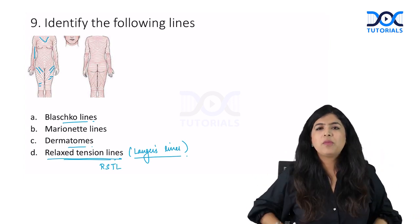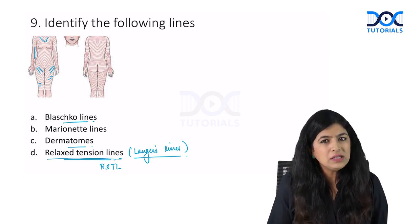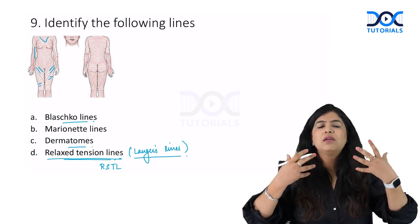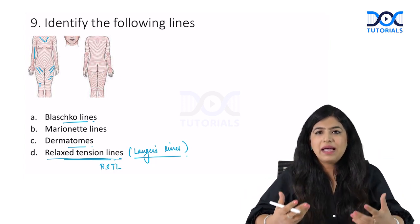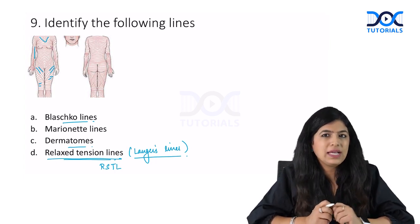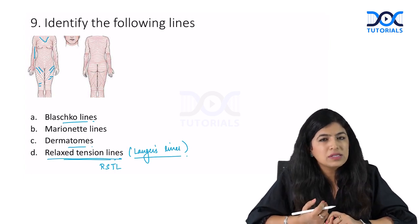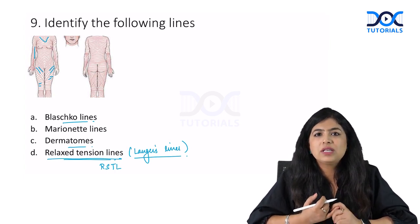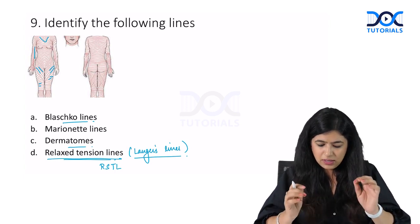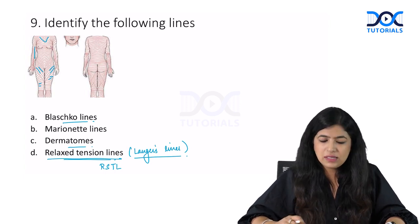And another important point which was asked in the NEET exam: do these lines remain constant throughout life? No. The skin changes, it becomes lax with age. So the orientation of the collagen fibers changes with age, and so do these RSTLs. So they don't remain constant through life. They can change as per the orientation of the collagen fibers. So these are some important points about Langer's lines that you should know.